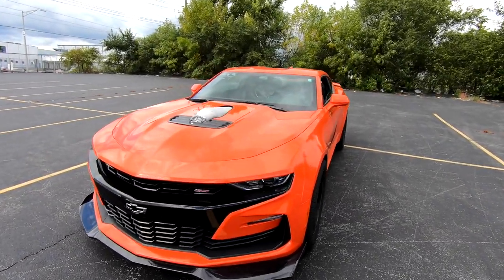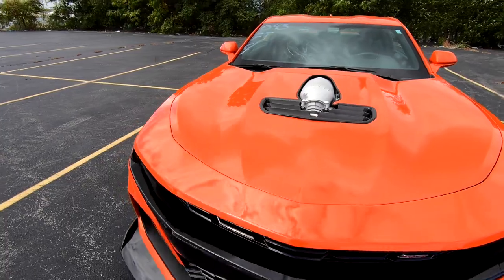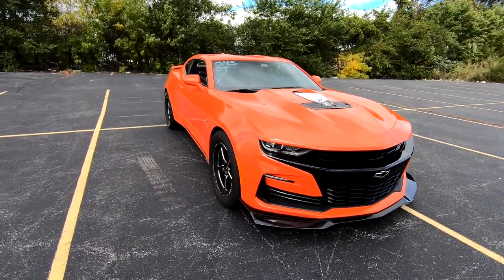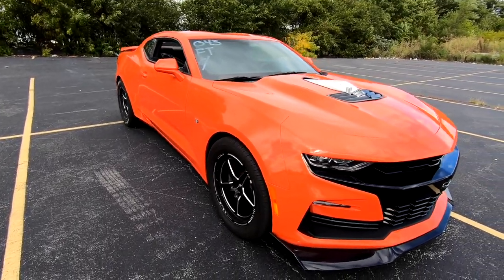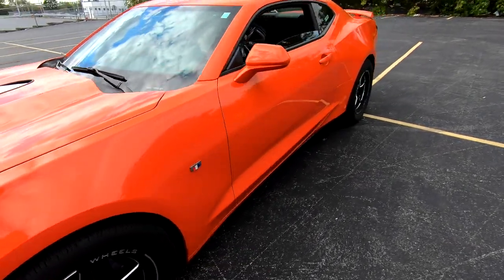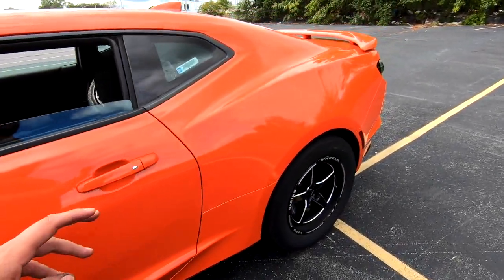It's dumped. The exhaust is dumped in the middle of the car, just comes down. It sounds crazy. Like, I love this car so much. Right there is just such a mean look. So yeah, I'm going to tell you everything I added, and pretty much this is a full Prey performance car. Prey ported, Prey cam.